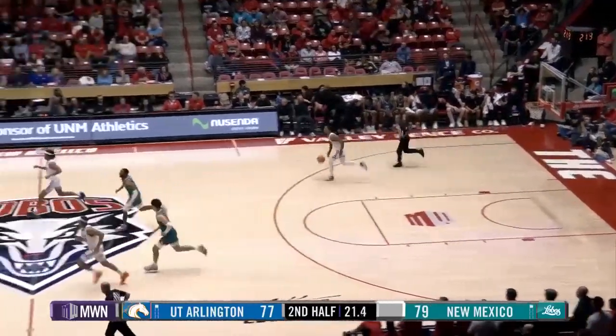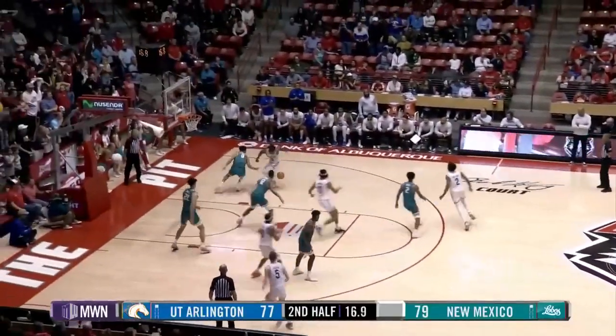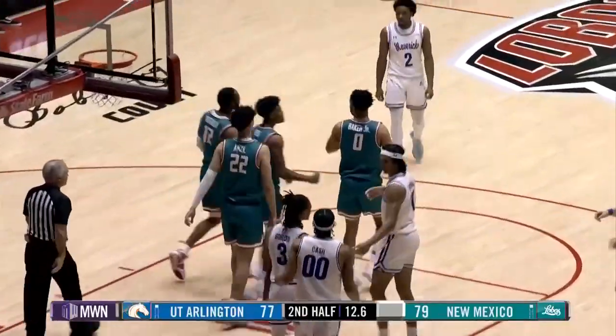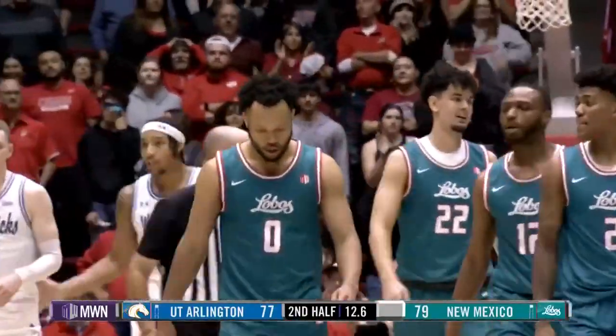Gordon clears it. Shot clock off. 20 seconds left. 2 to tie and 3 to lead. Gordon working on Baker. Baker blocks it from behind. Grabs a loose ball. And the 7th-year, 25-year-old makes the defensive play of the game. Huge block there by Baker.